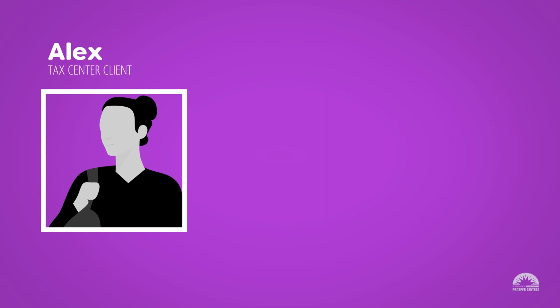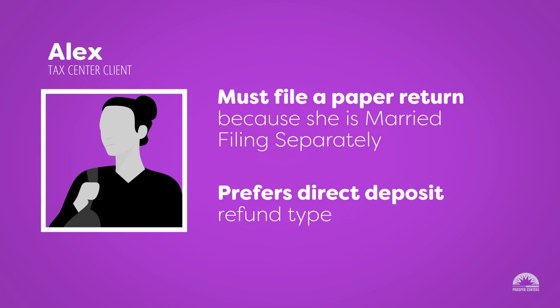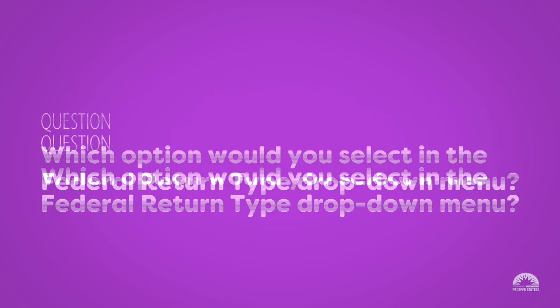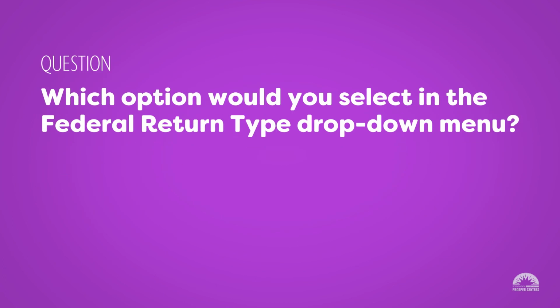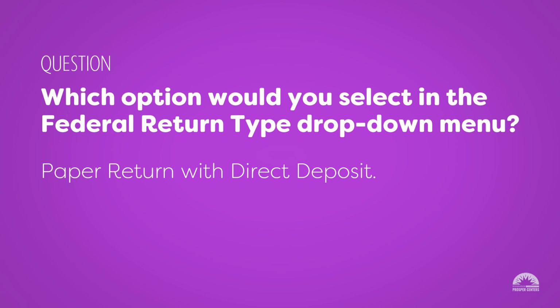Remember Alex? We had determined that Alex's return must be a paper return type due to the married filing separately filing status. And when you ask how she would like her refund, Alex informs you that she prefers to have her refund direct deposited right to her bank account. Which option would you select in the Federal Return Type drop-down menu? You would need to select Paper Return with Direct Deposit.